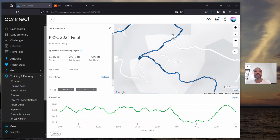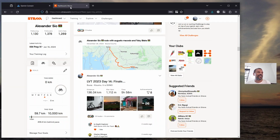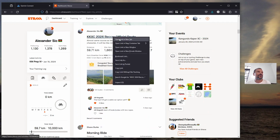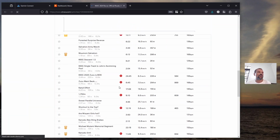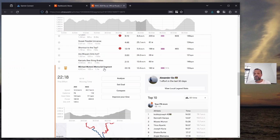And also, this 33 kilometers is the beginning of the Michael Mutemi special stage. Let me check this. Here we go. There's a segment here called the Michael Mutemi Memorial Segment. So there's going to be a prize on this for the fastest rider.